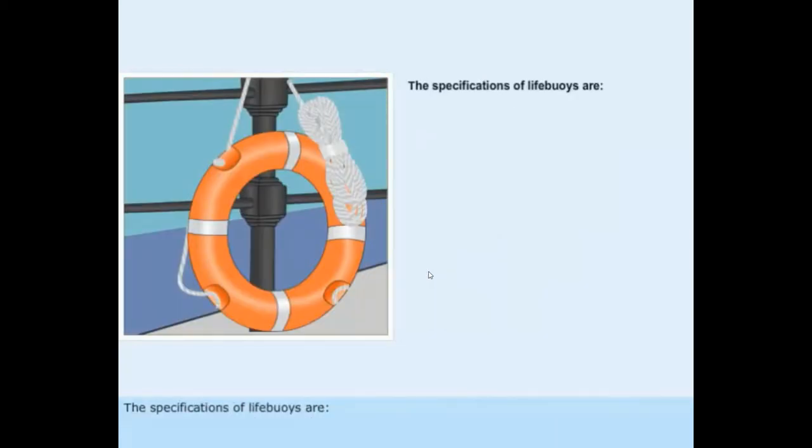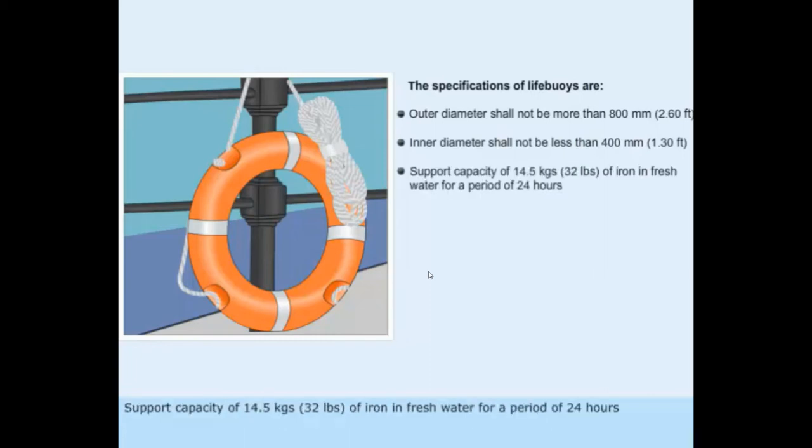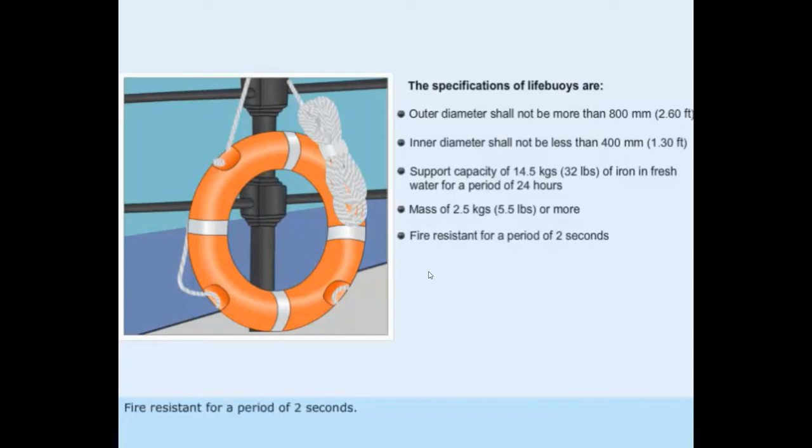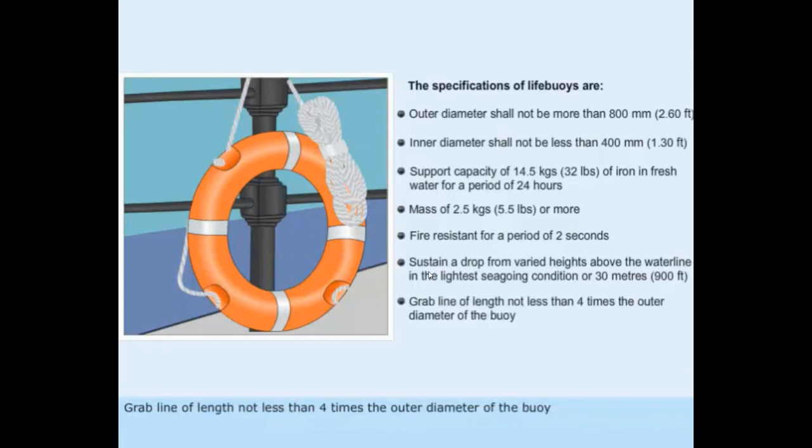The specifications of life buoys are: outer diameter shall not be more than 800 millimeters, 2.6 feet. Inner diameter shall not be less than 400 millimeters, 1.3 feet. Support capacity of 14.5 kilograms, 32 pounds, of iron in fresh water for a period of 24 hours. Mass of 2.5 kilograms, 5.5 pounds or more. Fire resistant for a period of 2 seconds. Sustain a drop from varied heights above the waterline in the lightest seagoing condition or 30 meters, 900 feet. Grab line of length not less than 4 times the outer diameter of the buoy.